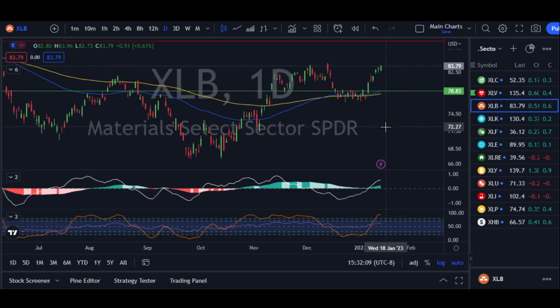XLB is materials. Similar story to what we saw on the index ETFs. Here you can see that the 13-week moving average is above the 26-week moving average, but there's no actionable signal here because our medium and short-term trending indicators are above the zero line, and our orange oscillator is well above overbought. So what you want to see is you want to see all of these signals come back.